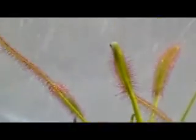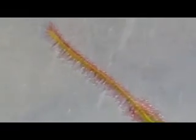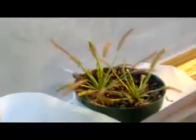Over there I have the red form of it, but since it's indoors and I can't give it enough sunlight, it doesn't have the red color, although it's still very healthy. It still has lots of dew on it. It's happy, it's just not getting enough sun for the red color.